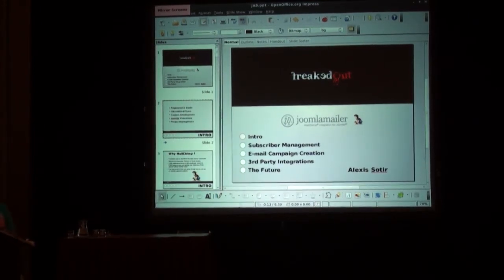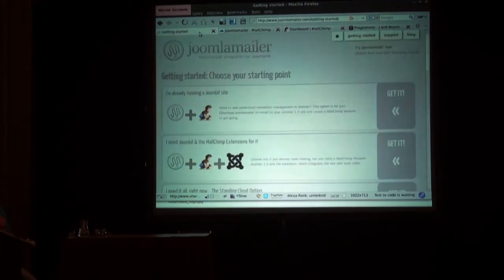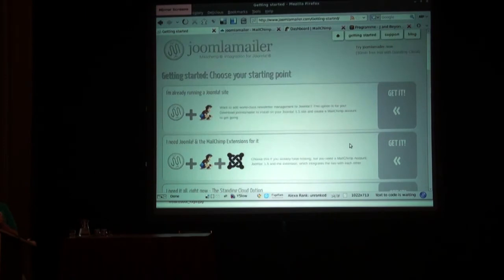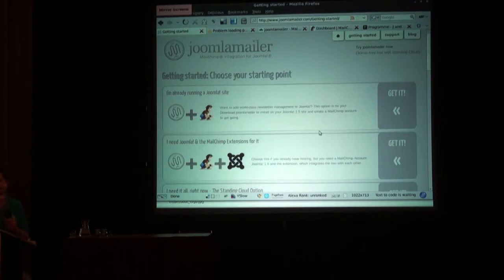We've partnered up with Standing Cloud. I don't know how many of you guys have read anything about them on our site. It's a cloud service, pretty much, which lets you deploy your site or an app onto your favorite cloud, basically Amazon or Rackspace Cloud or GoGrid, Linode, and so on. What we like to use it for on our site is for you to just test drive Joomla Mailer without having to install it on your site.